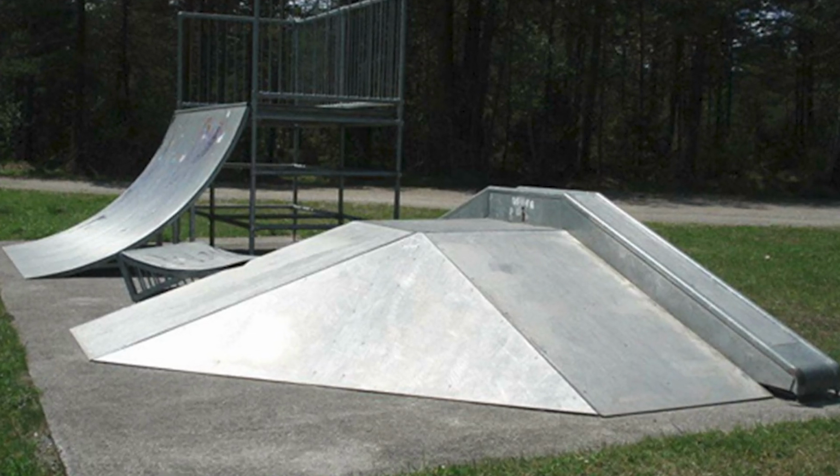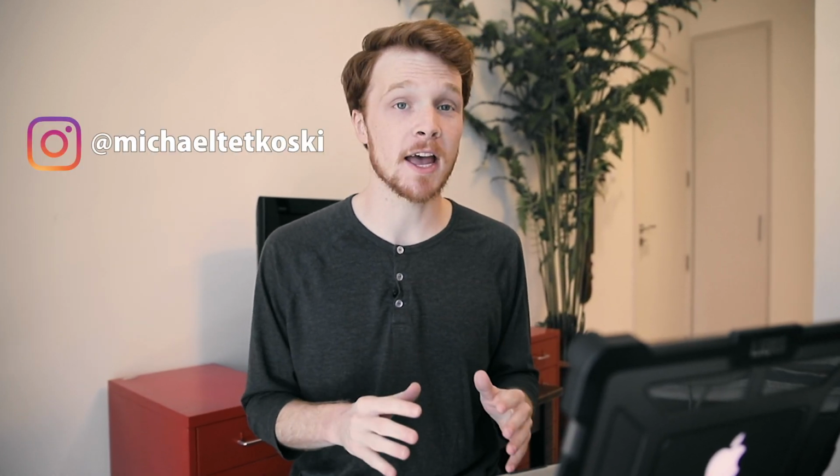Most skateboarders out there grow up skating some local skate park that's less than ideal, but fortunately this isn't always the case. Over the past few years, the quality of skate parks has gotten much better, and it's getting to the point where just about every single major city has a really nice skate park that costs millions of dollars.